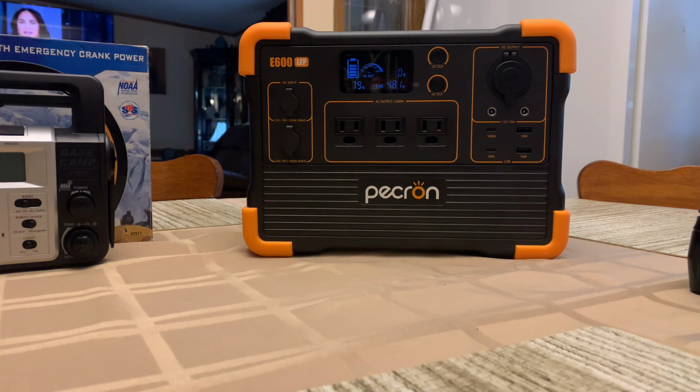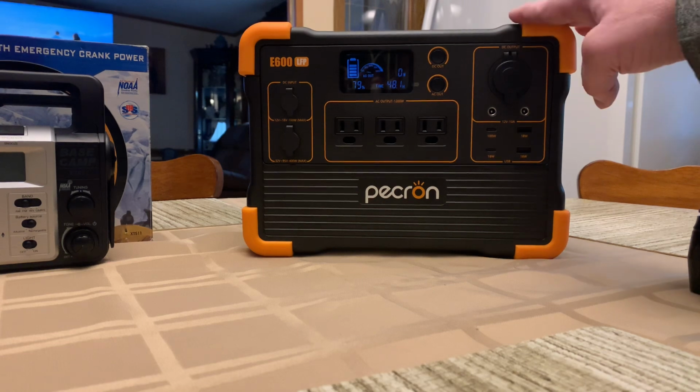But every now and then they do lower them to $249, $270, $275, something like that. But a regular price, I think, on Pecron, it used to be $300. I honestly think they've raised them to $349, but wait it out because you can find them on sale. But for a small unit, an entry level, you cannot beat this, period.